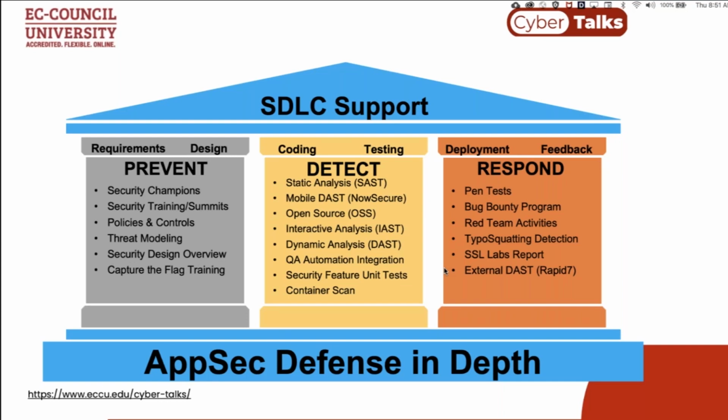There's really no one tool that fits all. It really is dependent on which languages you need to support, which integrations you need. Some may have better integration with Eclipse or something like that, right? So it really does depend on what your requirements are.